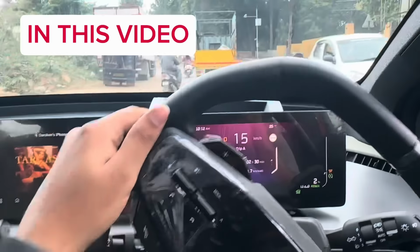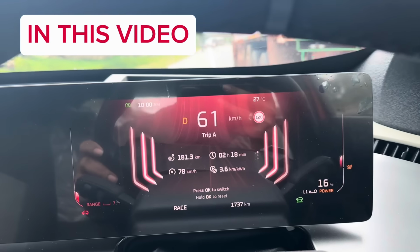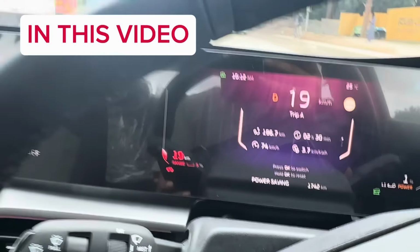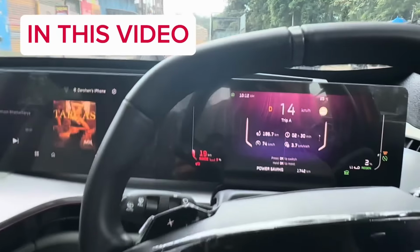Not so good news. A little while ago, it went to safe mode. Can you see the malfunction icon there? When I checked on the app, it says EV warning lamp and to contact nearest dealer or service center.